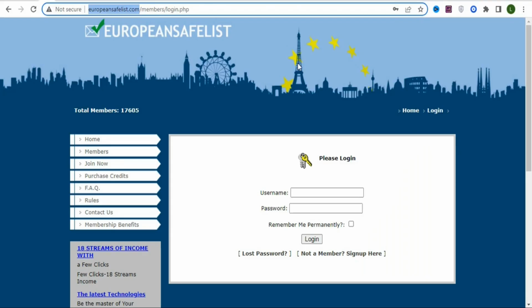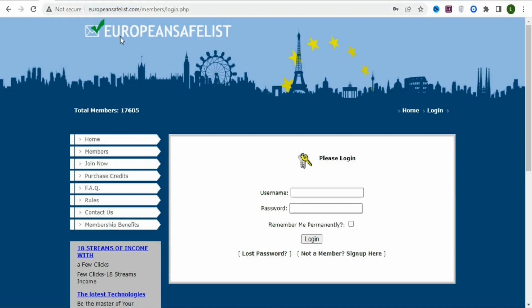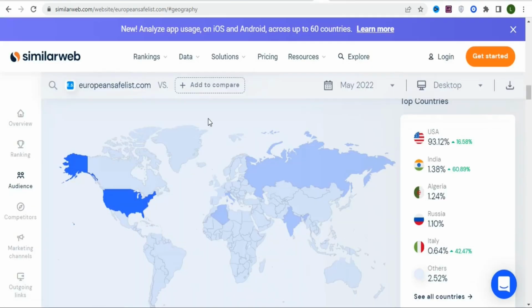We are going to be using this website to promote our product. The name is europeanlist.com. This is a traffic exchange website that you can use to get a lot of people to click through your website without you paying for anything. As you can see on SimilarWeb, you can see the name here, europeanlist.com. You can see the traffic source: 93.12% is coming from the United States, and you can see that it's even growing at 16.58%. You can see 1.38% is from India. You can see the rest. So this is a quality traffic source that you can use to get a lot of sales on Digistore24.